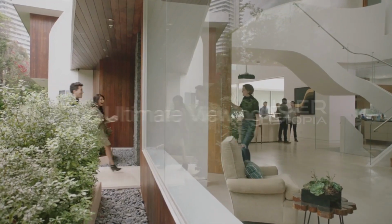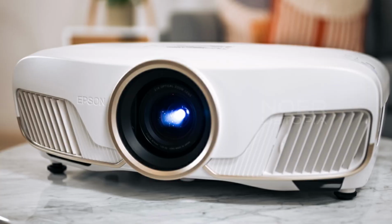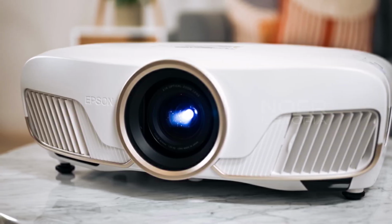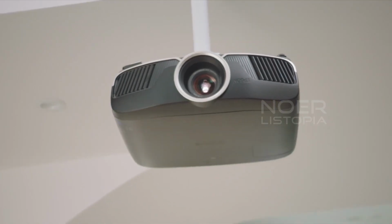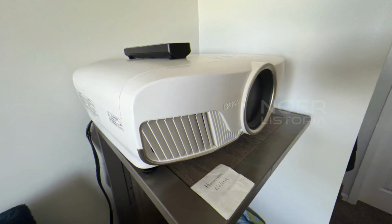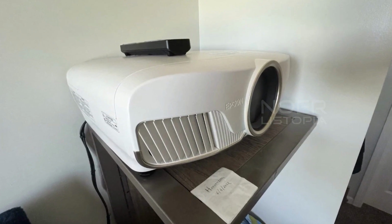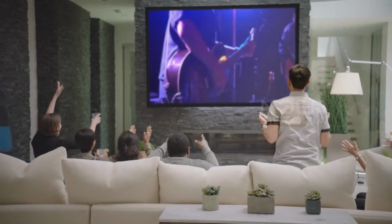One of the standout features of the Epson Home Cinema 5050 UB is its ability to display an astonishing 2600 lumens for both color and white brightness. This means that you can enjoy a bright and vivid picture even in a well-lit room. The projector also features proprietary processors for resolution enhancement, color and image processing, which ensures that you get the best possible picture quality. The Epson Home Cinema 5050 UB is also incredibly easy to set up.